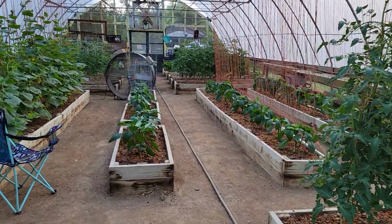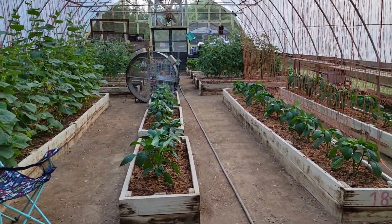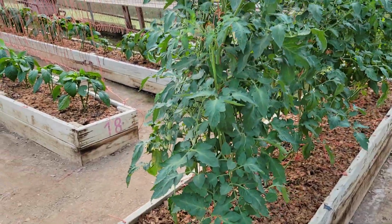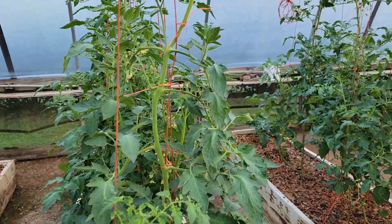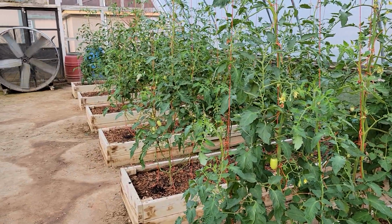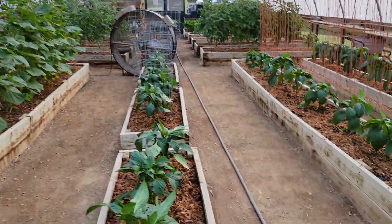Carolina, where's the slicing tomatoes? They're down there? Okay, on that end. All right. They're flowering, doing pretty good. Right now, I would say that our tomato plants on average are a little over 6 feet tall. We got a lot of tomatoes in here because we use a lot of salsa. A lot of cucumbers. Cucumbers are flowering. Doing pretty good.